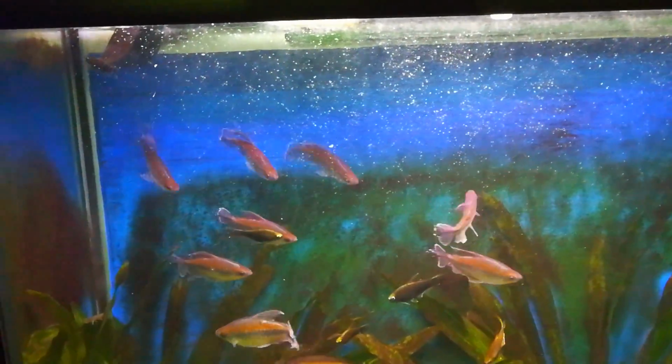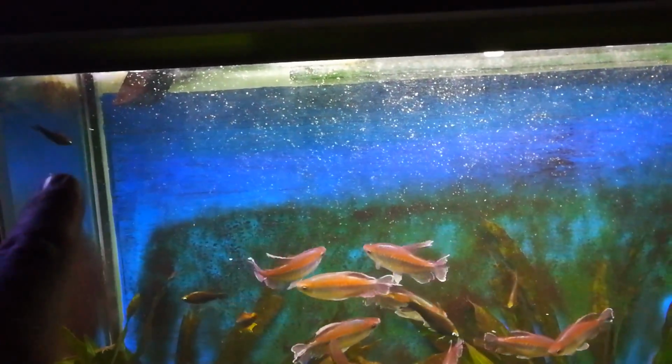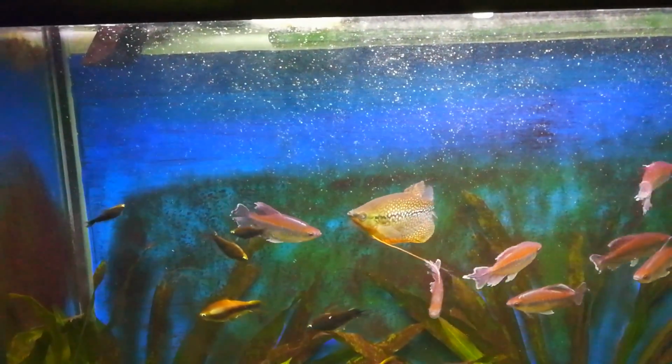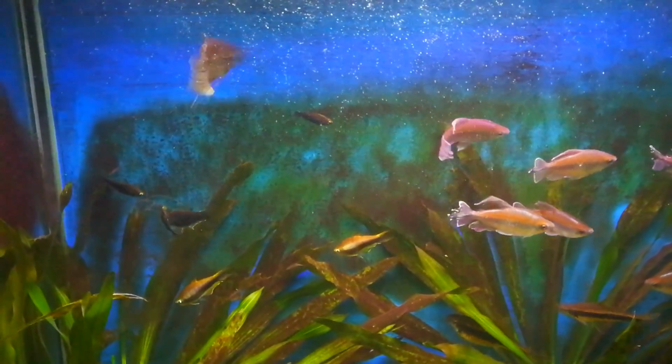So yeah, the one that swims funny, that guy, he's held on for like all this time. I don't know what's wrong with him. I think one of his fins got damaged, but he's been kind of swimming like tipped up like that for like a couple months now. But he's still alive. Uh-oh, baby invasion.